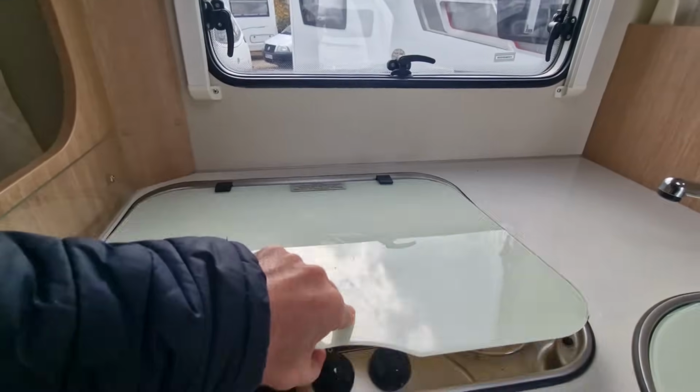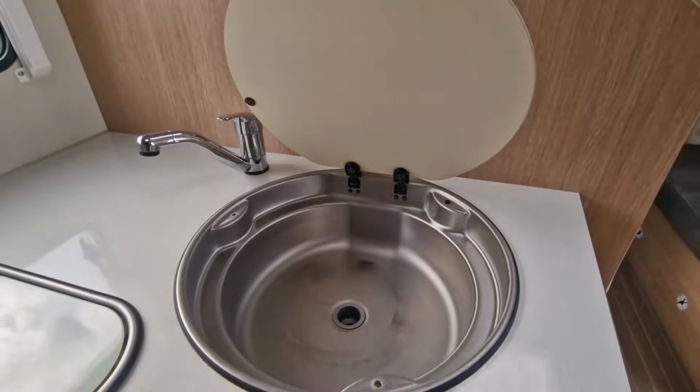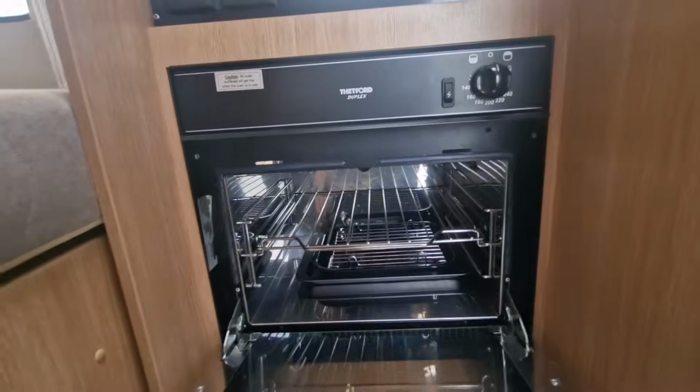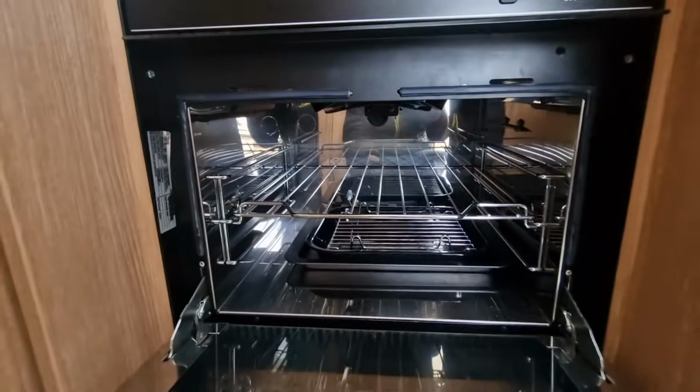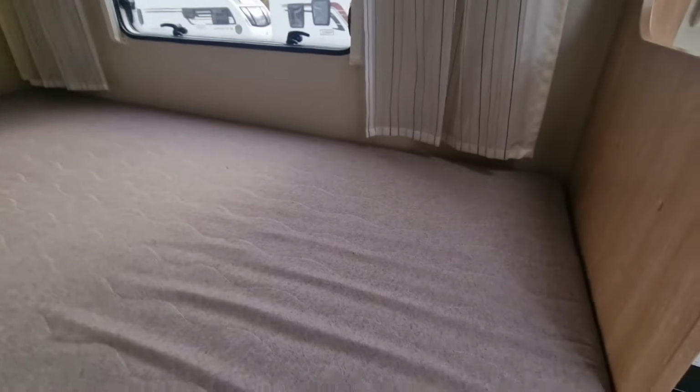3 gas rings on there. We've then got little hand basin for the sink, and then a combined oven and grill. It doesn't look like it's ever been used, that, does it? That's lovely. Loads of storage then, as I say, underneath of the bed.